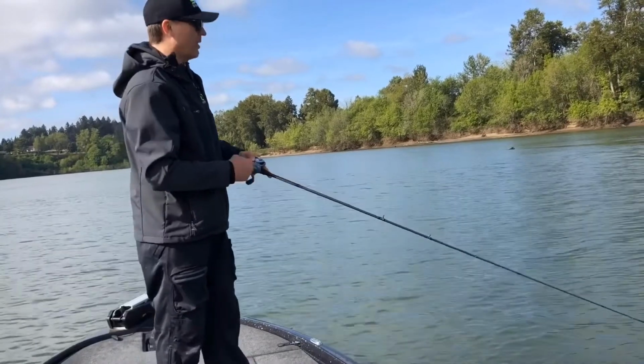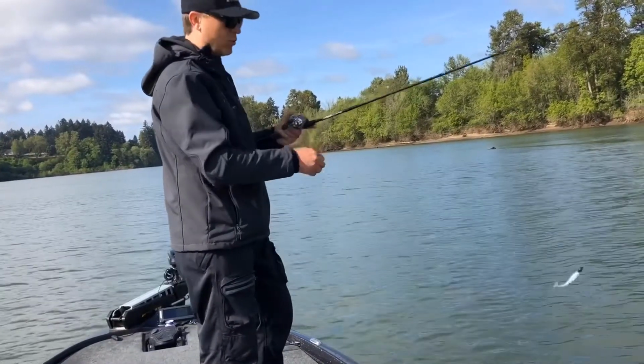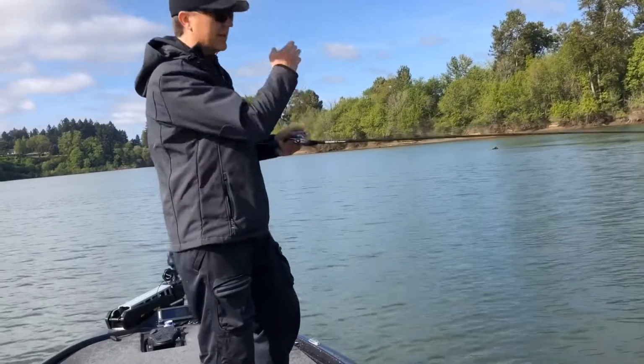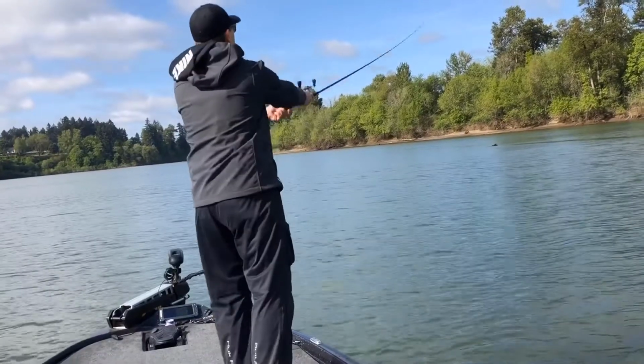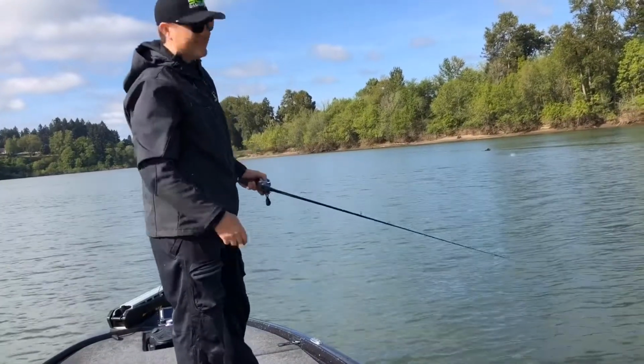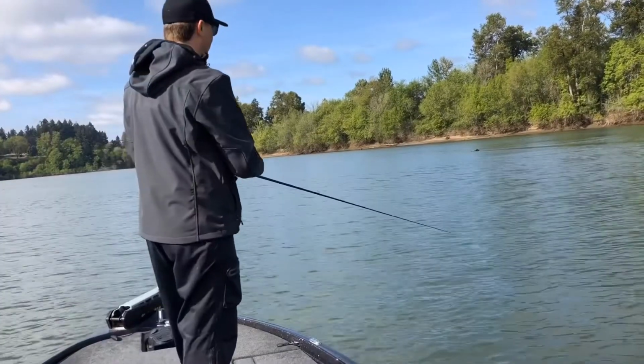Yeah, so I'm just tossing right up into that current seam. Slow rolling it back, just rolling it enough to keep that nose straight and letting the current bring it down. Getting bit like every cast. Man, see if I can get a big one.